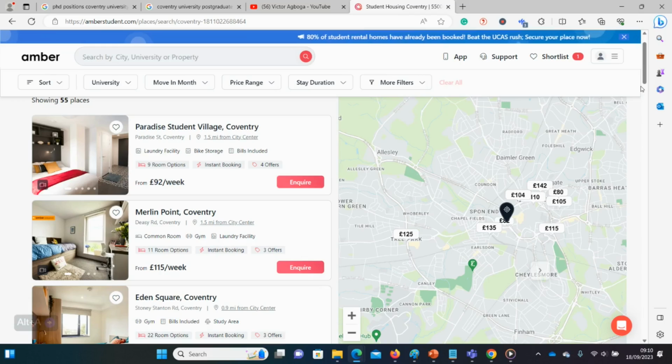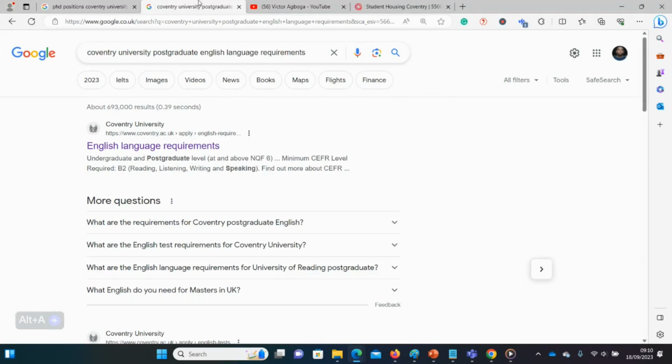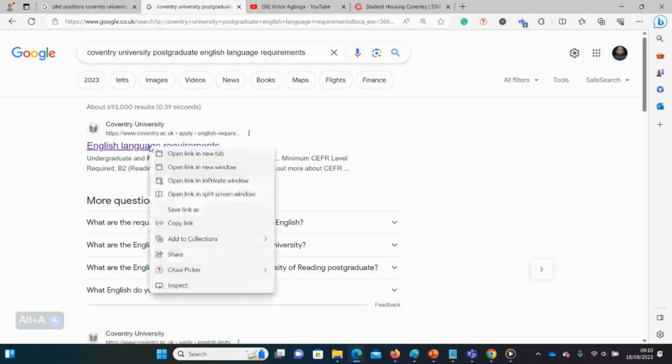So let's move to the business of the day. We are at Coventry University in search of PhD opportunities, master's opportunities. Well, most of these opportunities are for PhD, but the good thing is that you can move directly from a BSc to a PhD at this university without even a master's. We'll be looking at that together. We'll also be looking at the English language requirements. So let's start with the English language requirements. Do you need to take the IELTS or the TOEFL or things like that?